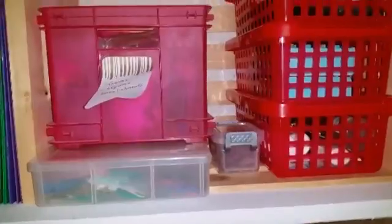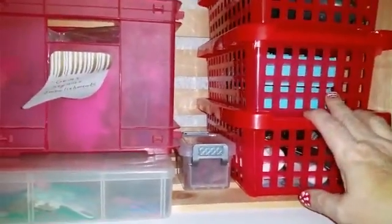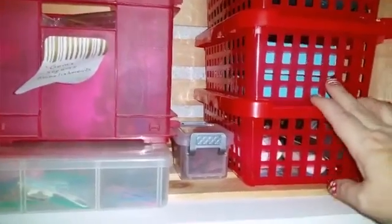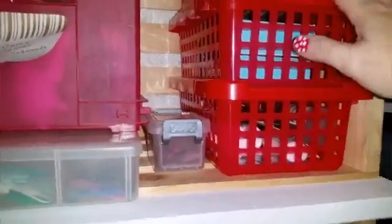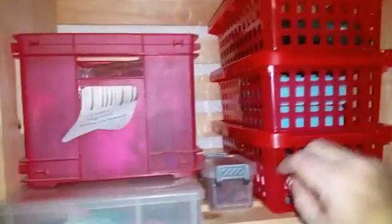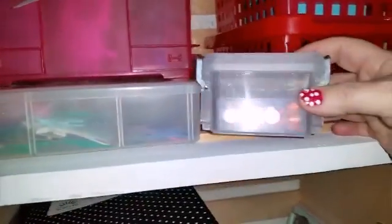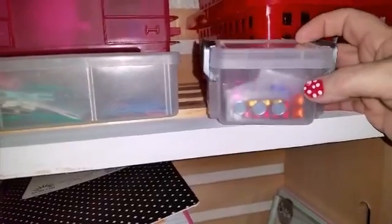Next shelf up, this is all glues and sticky tack things, just all different types of adhesives. And the top one up here has my labeler. This here I've just got some more little gems and jewels that are cut up and ready to put into pocket letters.